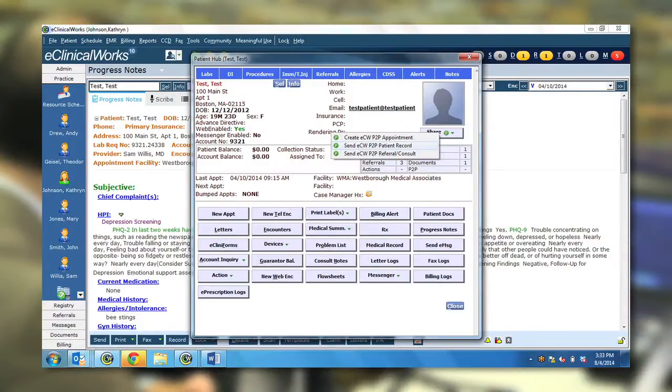If you are a specialist, there's also a couple different options you have for meeting this measure, because you're going to be likely sending back either a patient record or a progress note. So the first option is from the patient hub. Just beneath the picture, there is an option to share patient record. You can do it through that method.